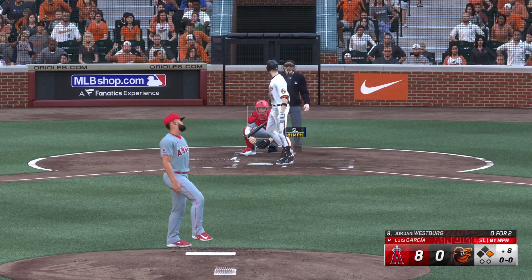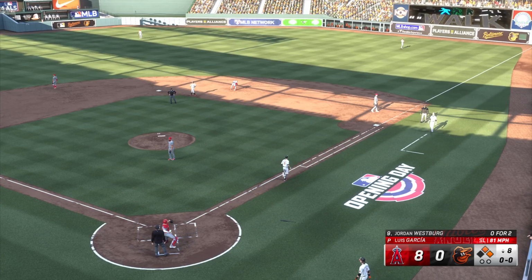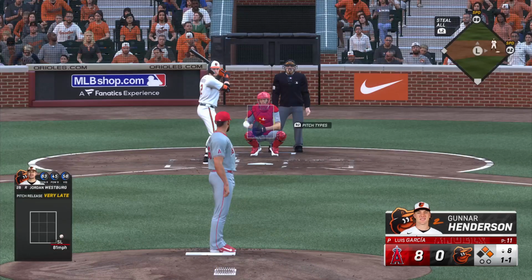And he walked him. Ball four. Well, interesting. He went with the off speed and walked the hitter. Man, you got to challenge the guy with the fastball. Here's the third baseman, Gunnar Henderson.